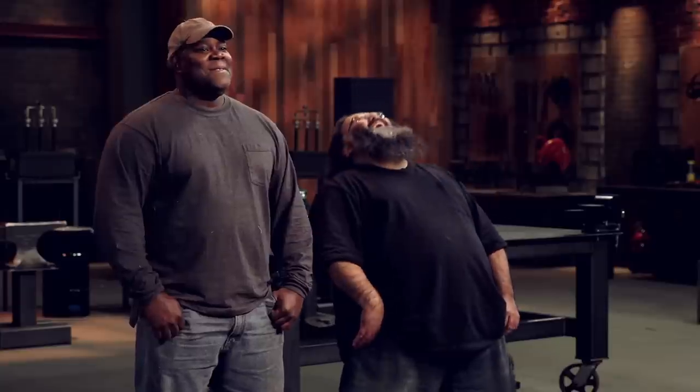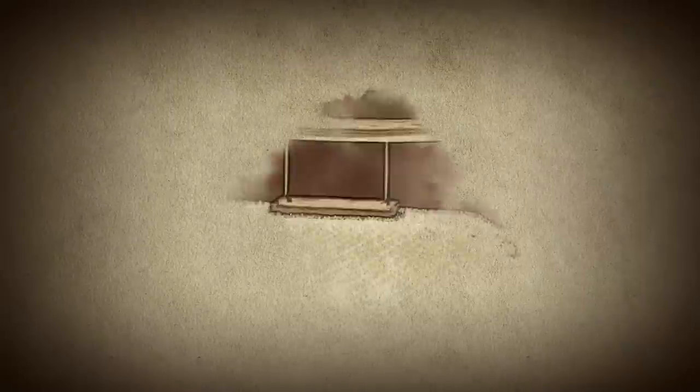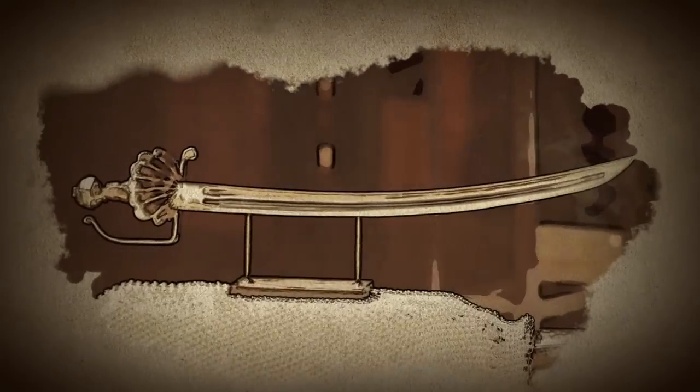Cutlass. Aye, hearties, we get to make a cutlass. I'm very excited about that. The cutlass is a short, broad-bladed saber developed in Europe during the 16th century.